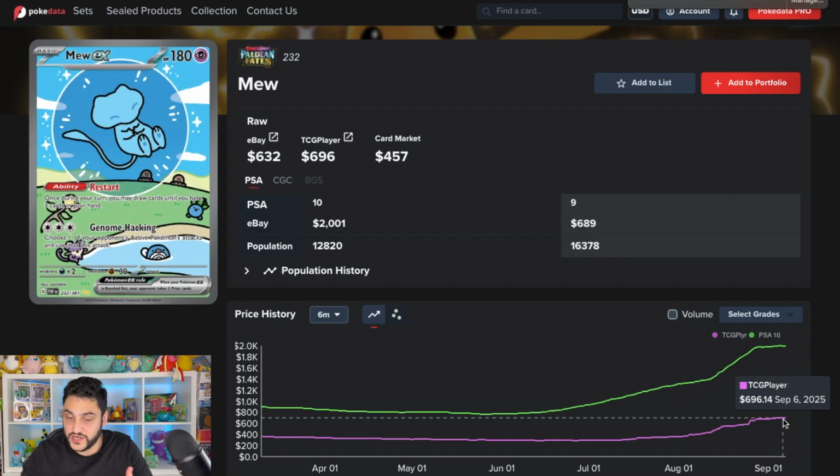Of course, Paldean Fates, we talked about it with the Charizard earlier. It's aging. We're done with the Scarlet and Violet era. Less product is available. Very, very popular card. It has a nickname, of course, kind of like the Moonbreon, and cards that have nicknames tend to be a little bit more pricey in the longer term. I wouldn't be surprised to see this Mew EX surpass and become the #1 card at one point. But here it is, $696.